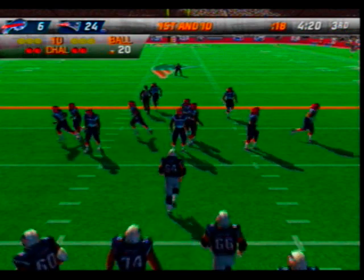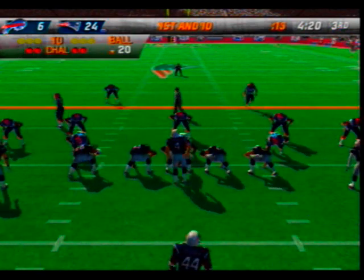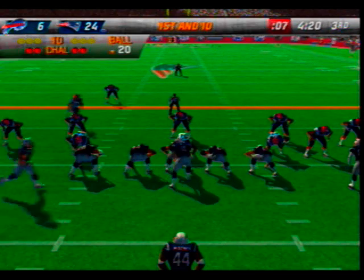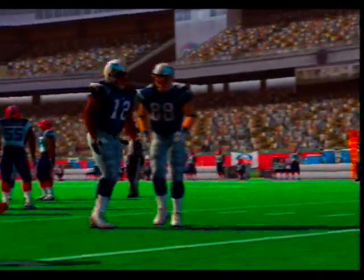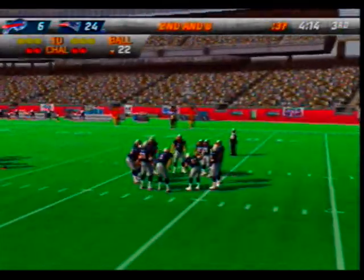Ball on their own 20. Start the drive at the 20-yard line. First and 10. Buffalo comes out in their nickel package. They give it to the halfback. They'll spot this one at the 22-yard line. That's three tackles so far for him today. Number 44 battles his way forward for what appears to be a 2-yard pickup.